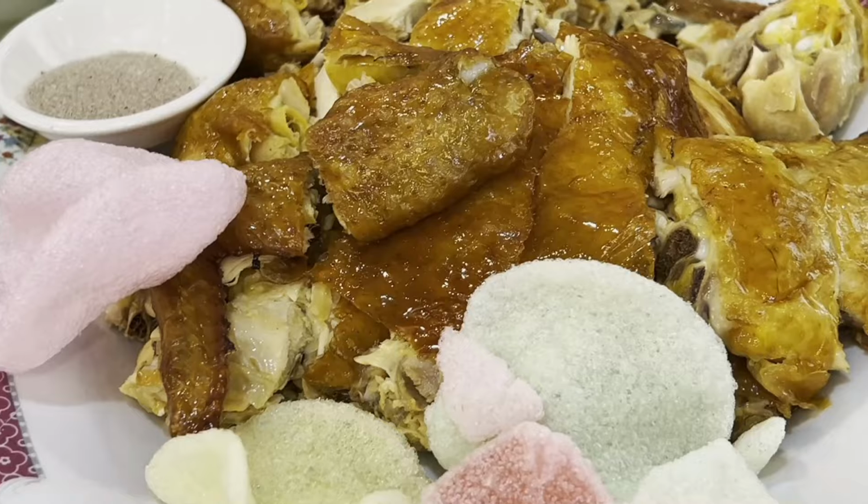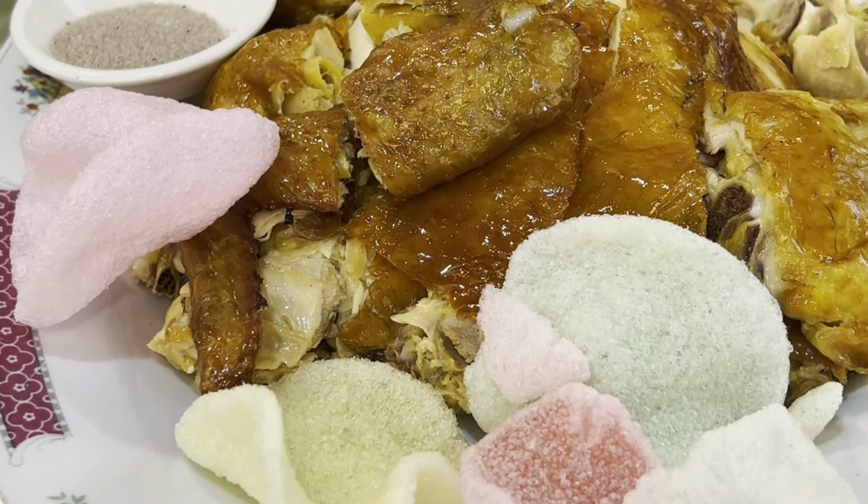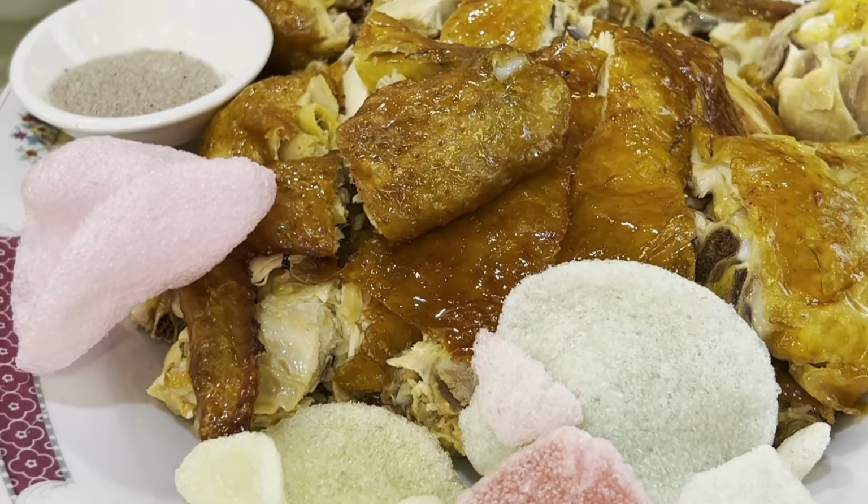Guys, I can tell by looking at Silver Dragon, still the champ. So the champion of the deep fried chicken, it's a Silver Dragon in Calgary, Alberta. It looks pretty nice. Rated fairly high because it's got that nice golden skin. It's deep fried. It's got the shrimp chips.